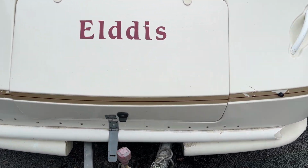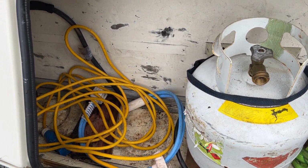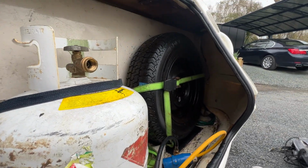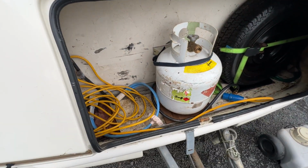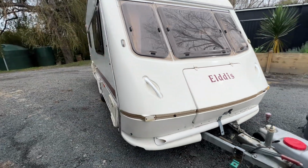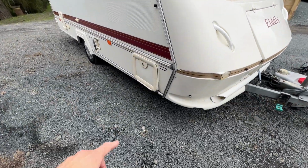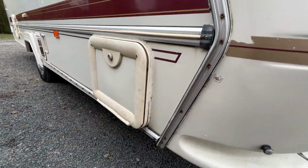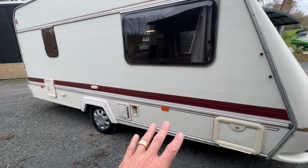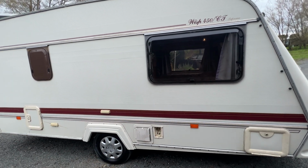In this locker here is our LPG and spare tyre storage. Also, we've got a power lead in there and a water pump. All right, we'll go around to this side here. Now the battery box is coming away, as you can see there. There are pin dents, there are scratches. There's most certainly faded sign writing there.